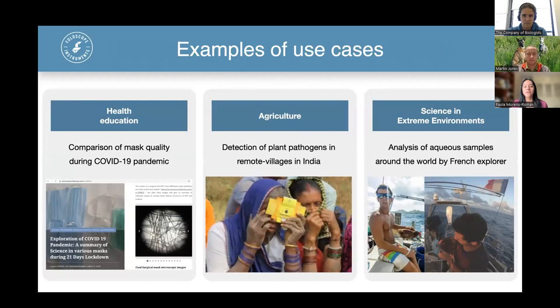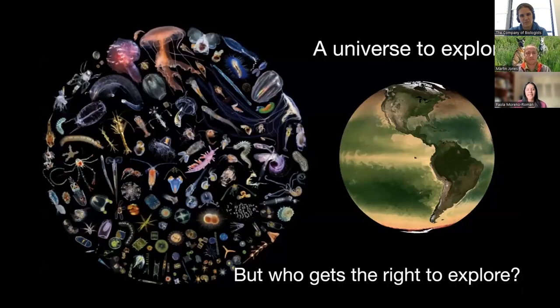These are some examples of use cases in health, education, and agriculture, for example, detection of pathogens in rural areas in different parts of the world. And as I was saying, because it's portable and small, you can bring it with you anywhere. There was this French guy that was traveling around the world, with his chicken, which was something really fun about it. He decided to bring a Foldscope with him to look at samples he was collecting while traveling.